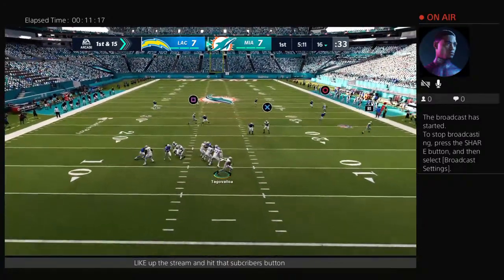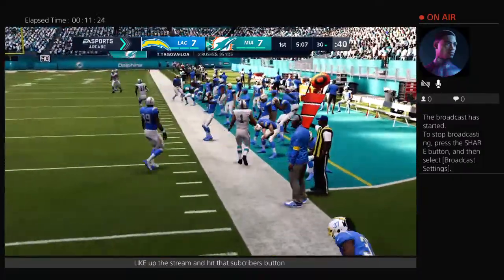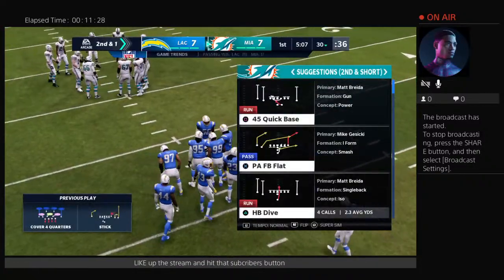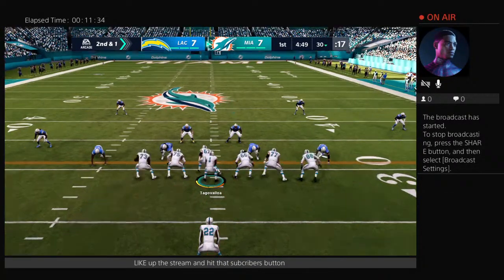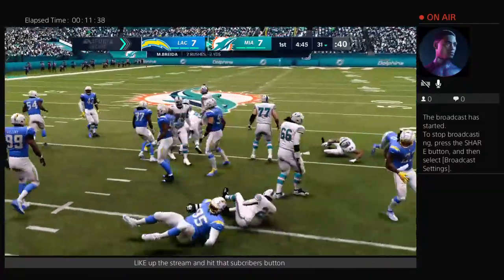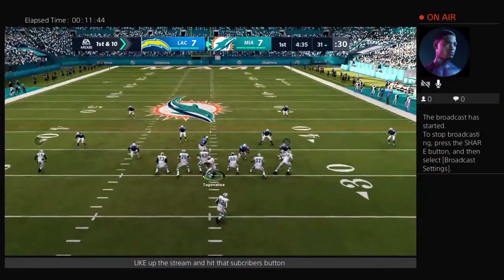Tua sets up to pass it. Flush to his right, he's going to take off with it, and he'll be out of bounds near the 30. In fact, right on the 30. Man, defensively, that hurts. They got him out of his rhythm. They had him hemmed in, but somehow he was able to tuck it away and get away for a gain. And they'll take him down at the 31-yard line. 2 yards, good enough for a first. That's good for Miami.